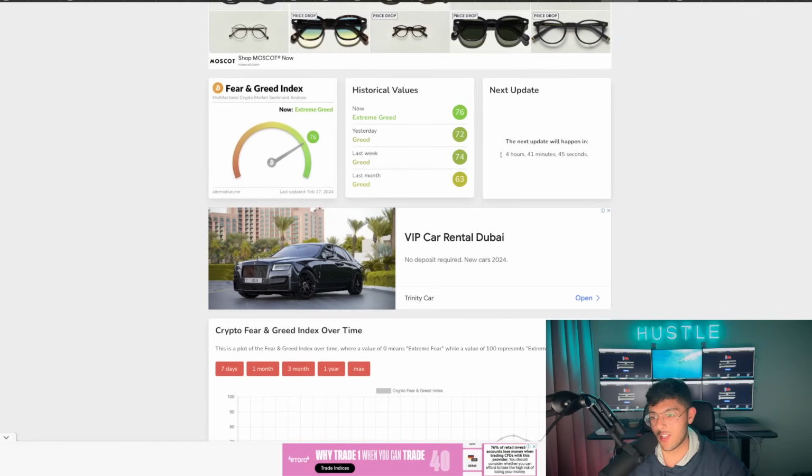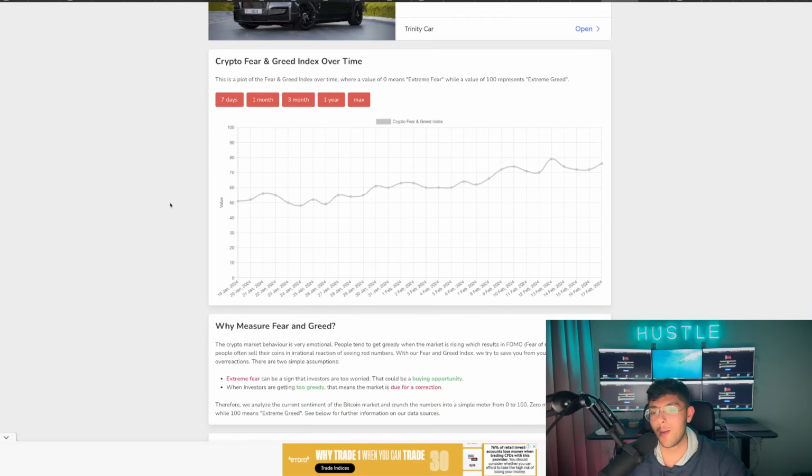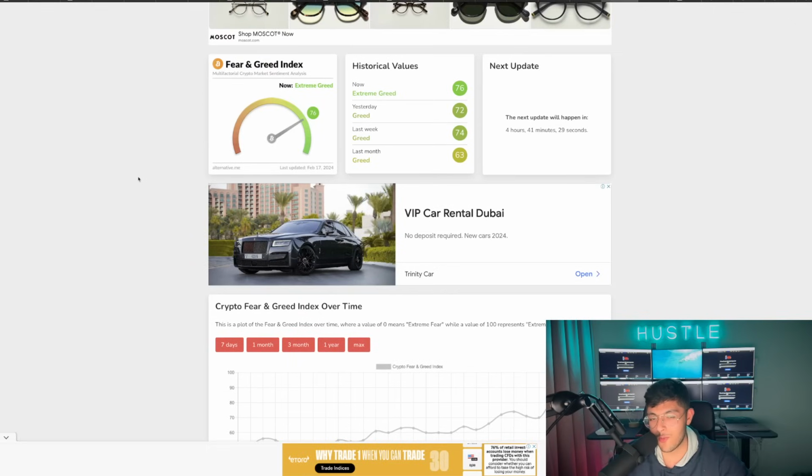But extreme greed right here on the Fear and Greed Index. And of course, this hasn't updated. It's going to be a little bit lower probably when we see the updated reading. But it's still pretty high, so definitely not ideal. And these kinds of things to me do indicate that this is one of the key reasons I'm not super optimistic about the short-term strength of the market.